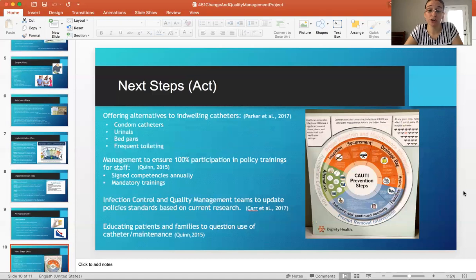Management is going to ensure that there's 100% participation in the trainings for the staff. They're going to look at the competencies, they're going to make sure staff signs the competencies, and they're going to set up these mandatory trainings. Infection control and quality management teams are going to update the policies based on current research. And finally, the nurses, we're going to educate the patients and the families. We're going to tell them about the catheters, but we're also going to tell them they need to question the doctors and the nurses if they don't think that the catheter is appropriate.